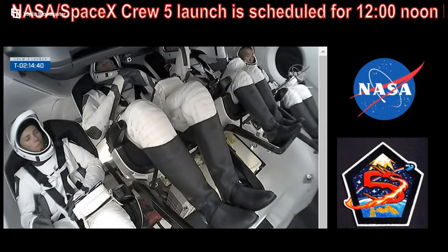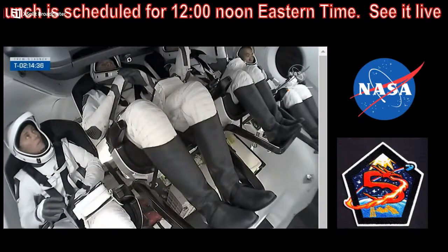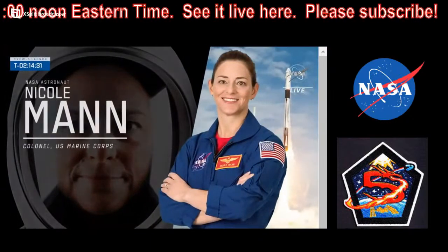We want to introduce you now to today's crew, if you're just joining us now, as you're looking inside the capsule Dragon, Endurance. You are go for Section 3 suit leak check preparation.